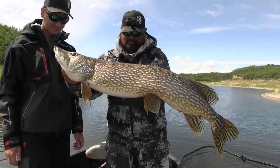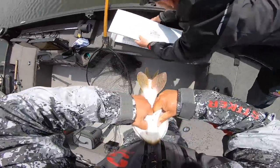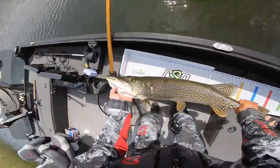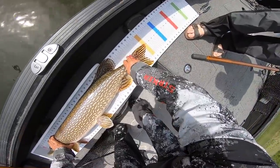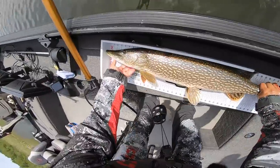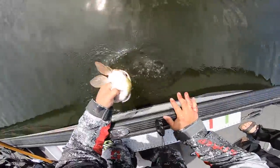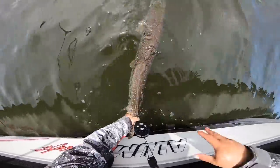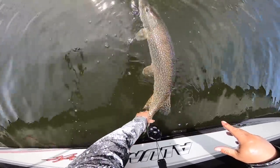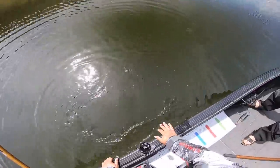Unreal. Awesome. Quick measure on it. Get the bump board up for me. Attaboy. Nice. I'm gonna get her back. It's probably 41, 42. Bam. 40¾. Sorry, 40¾. That's what I meant. Here I am stretching my fish, right? Okay. Beautiful fish. Literally 2 casts, probably 3 casts after that last one.